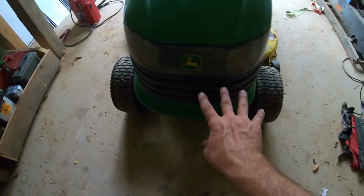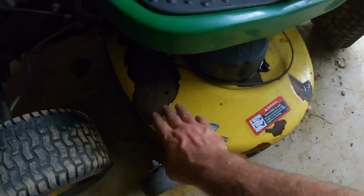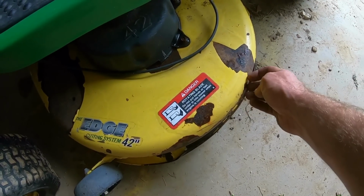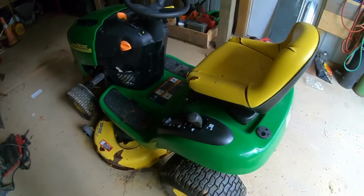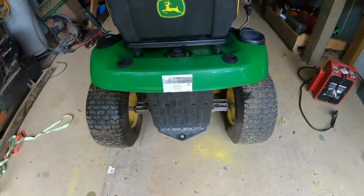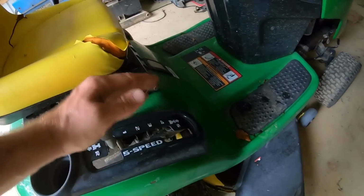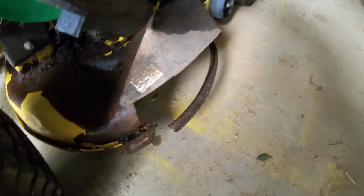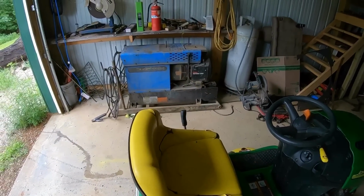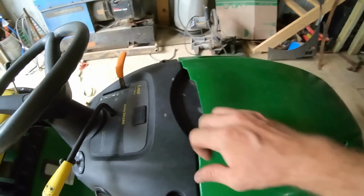The fact that the hood is intact was a big selling point for me. The deck needs a little bit of work, which I'm not against stripping and painting. It wouldn't be terrible. It's got a reverse, that's handy. 5 forward speeds. Hopefully we'll test those out later. This side of the deck is a little worse. Got a place to clip your walkie-talkie. You can't really beat that. A fella needs that.